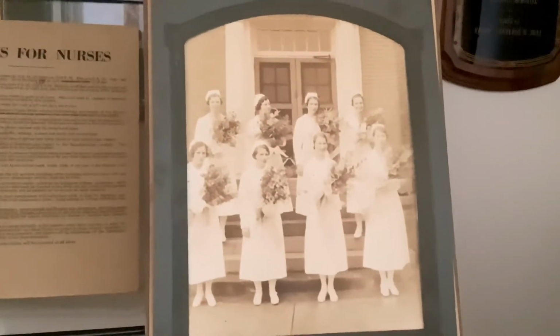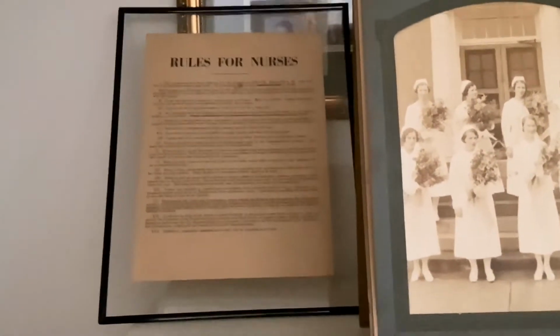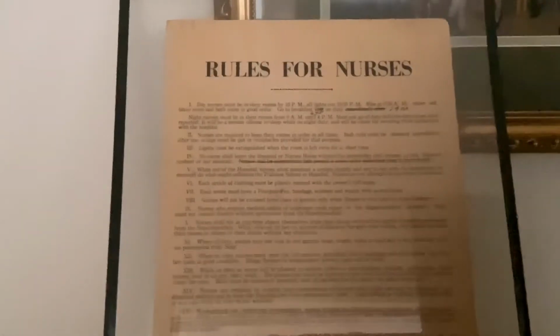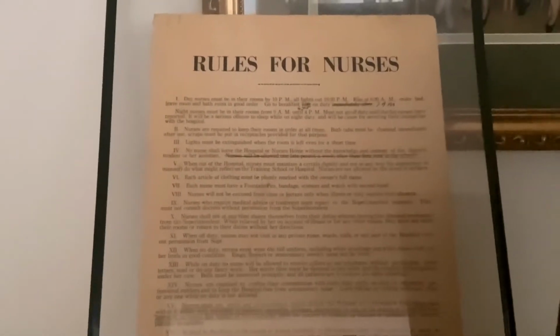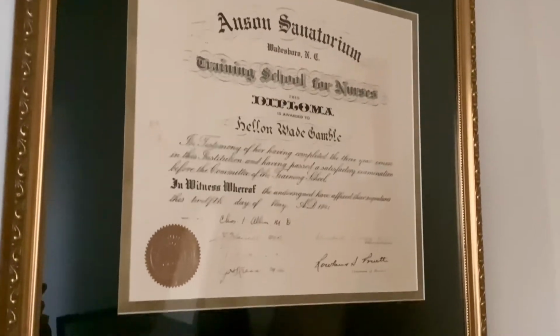A lot of nurses were trained in Anson County. Right. And that would be another interesting thing to look up, to see how many nursing programs there were around the area from 1923 to 1943. Or it would be interesting also to find out the stories of those who are still here or still in the area. I think we could do some interviews. That would be interesting.